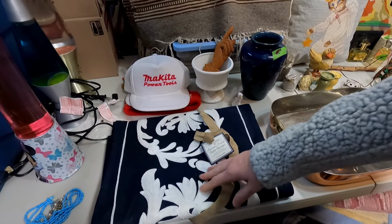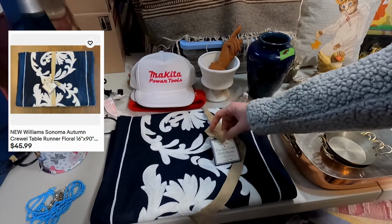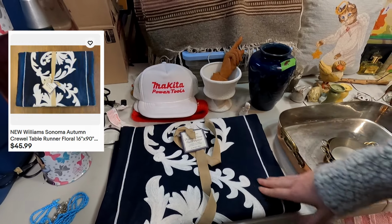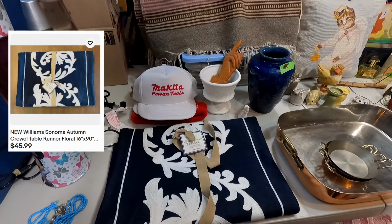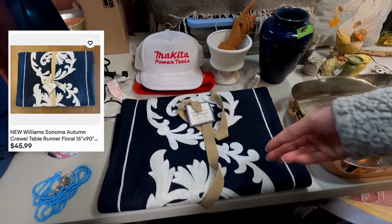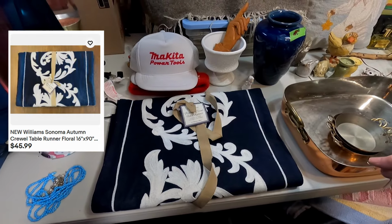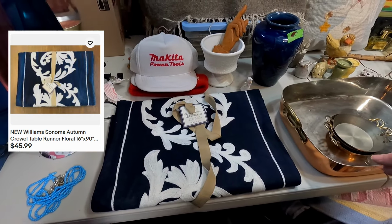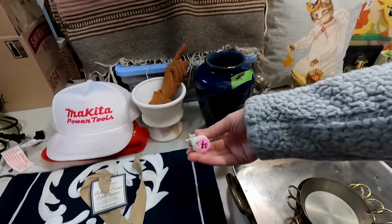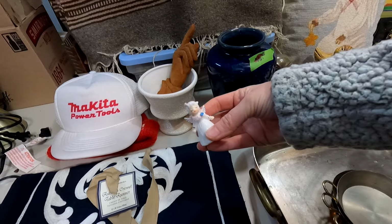All right. Then I got this table runner brand new from Williams-Sonoma. It was $7 I spent on this. It's really nice. Williams-Sonoma is a really high-end brand. So $7. I bet retail this was probably $70 or $75. We listed that for $45.99.